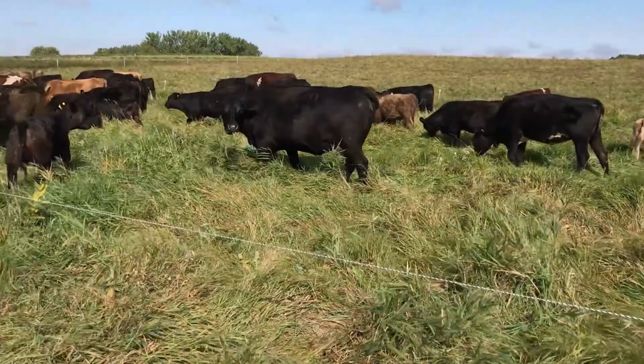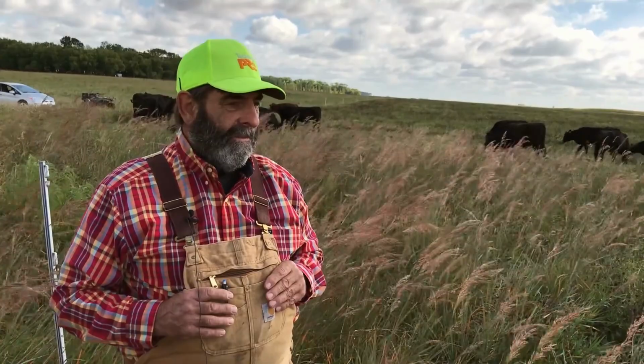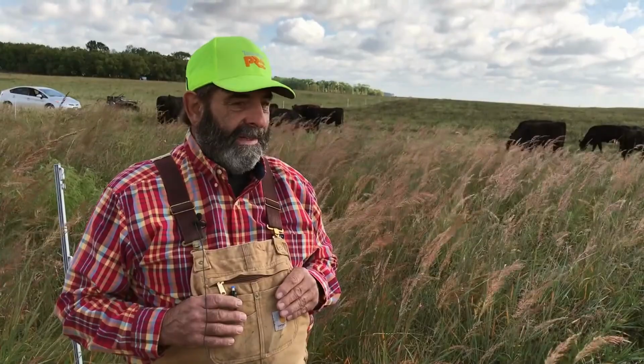So I think the non-farmers, if they can support that, would be very helpful. And basically, you support that with your spending habits and your living.